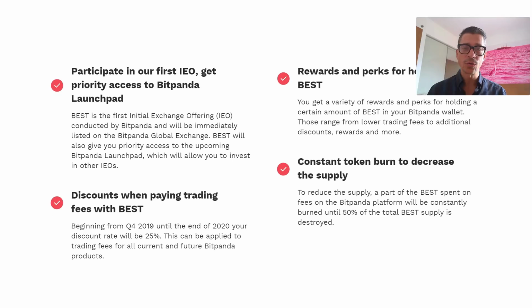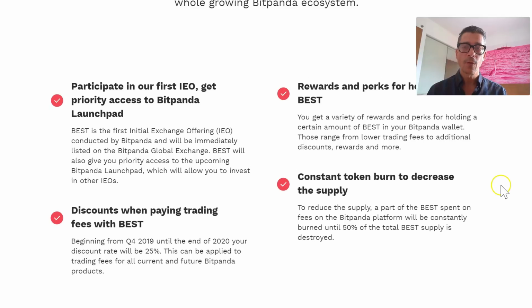So why should you want to get that token? Well, for starters, it will be offering discounted fees to those who are using the trading platform. Also, they say that there will be a lot of rewards and perks for holding BEST. That will include additional discounts and access to some other features, but that will be announced later on as they launch the exchange. BEST is the first initial exchange offering conducted by Bitpanda, and it will be immediately listed on Bitpanda Global Exchange. It will also give you priority access to the upcoming Bitpanda Launchpad, which will allow you to invest in other initial exchange offerings.